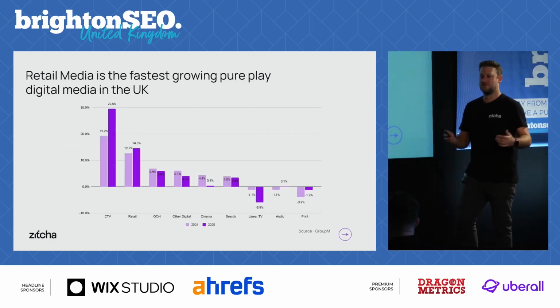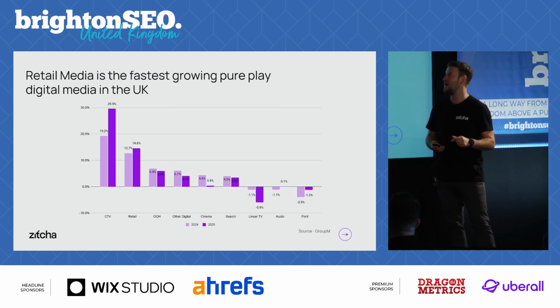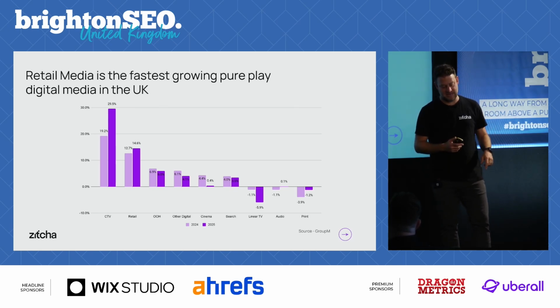So what this has actually caused is a huge growth. In the UK, I think it's the fastest growing pure paid digital channel. How do we know this? From my point of view, I come from a paid media background. In the last 2 or 3 years, we've really started to see the big holdco agencies, the WPPs, the Omnicoms, have all moved into this space now. It's a whole new revenue stream. And that's always a really significant sign that this is a big opportunity and one that's here to stay.